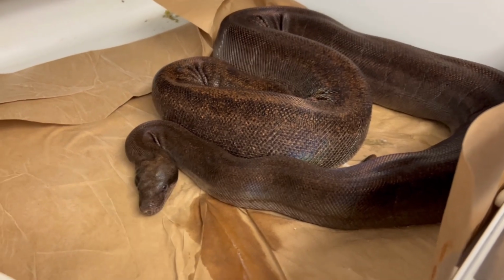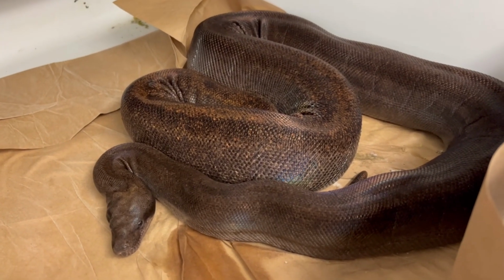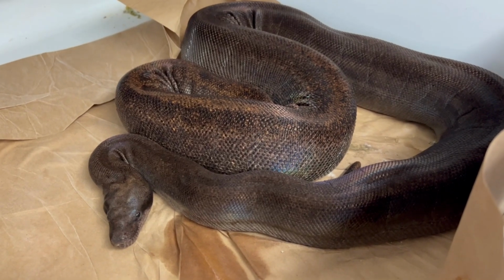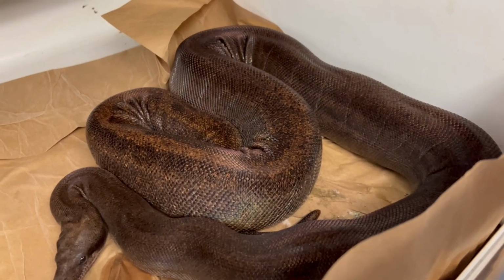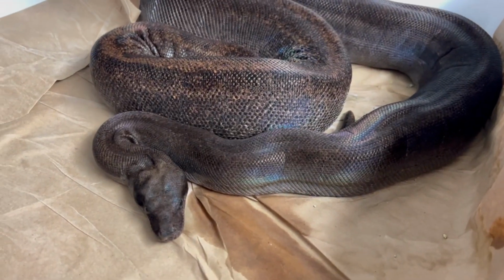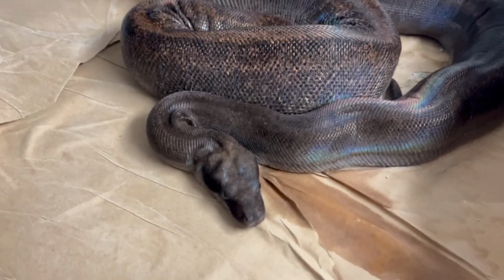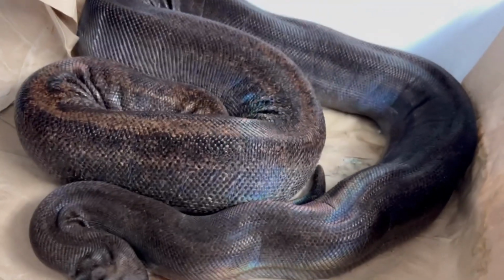Here's a really beautiful eclipse boa I have that I produced back in 2019. This is a leopard motley, which produces that solid pattern, chocolate-looking snake, and she's 100% het albino. You can see that iridescence coming off of her because she's so dark. She's really, really cool. Very nice looking boa. She's got some nice size.